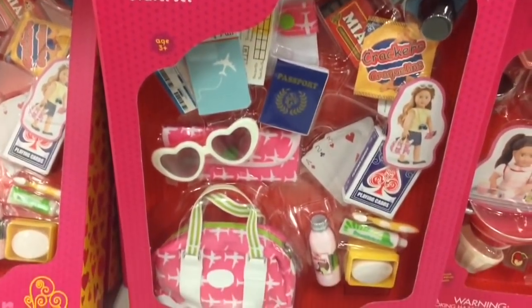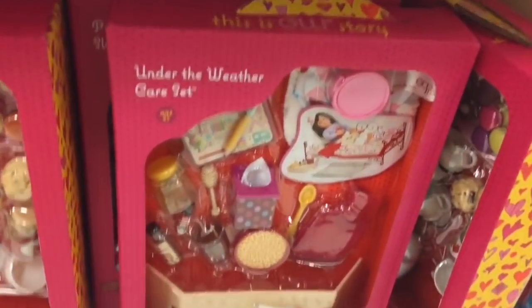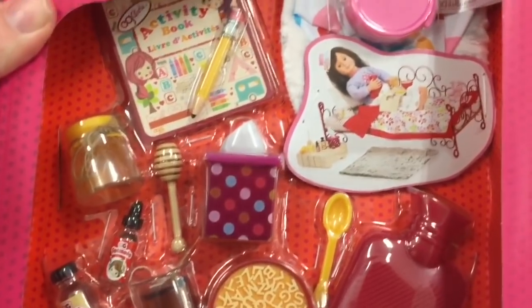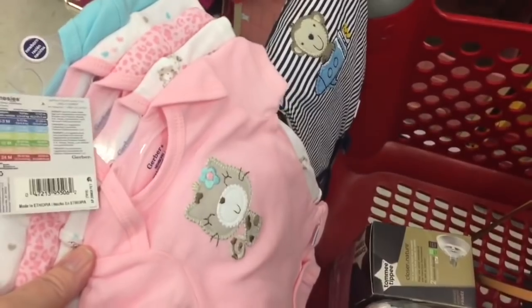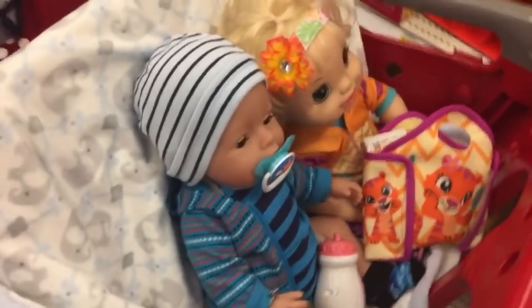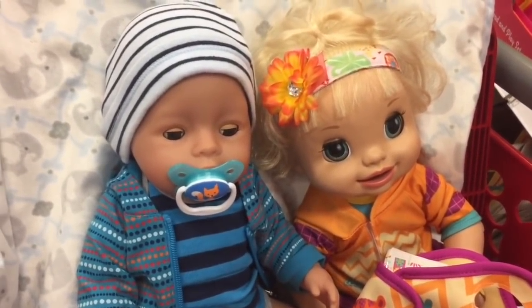Bon Voyage travel set. So cute. Some little tea party. Those are so cute. Under the Weather Care set. I like that one. That's cute. Little soup and honey. These are all so cute. So we've got the stuff that we're getting. We're getting some little onesies for boy and girl, some diapers and bottles, and I think we are ready to go. Are you guys ready to go? Yeah, kind of. Okay, let's go check out.